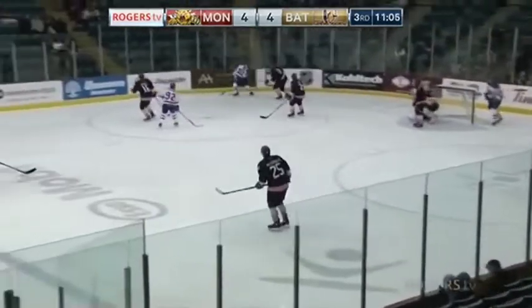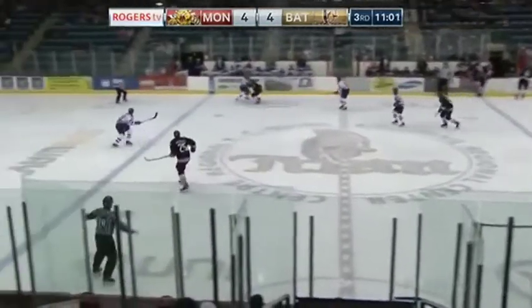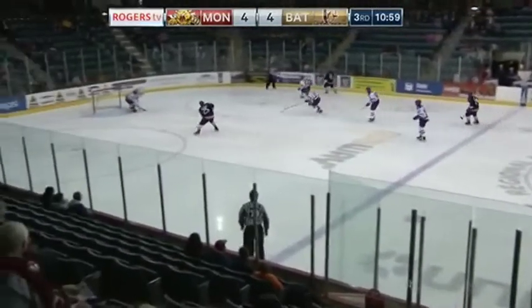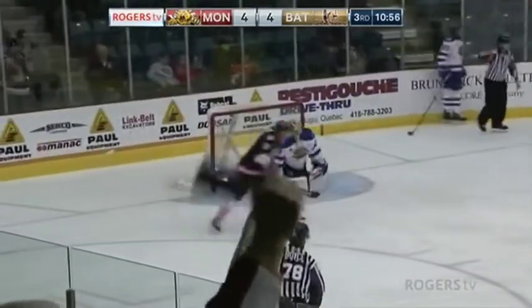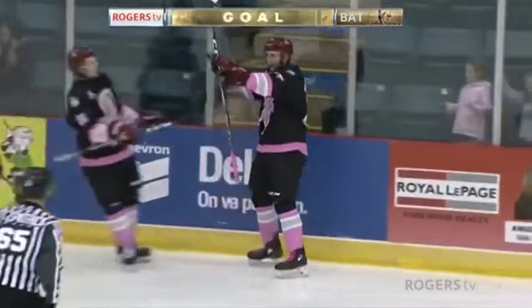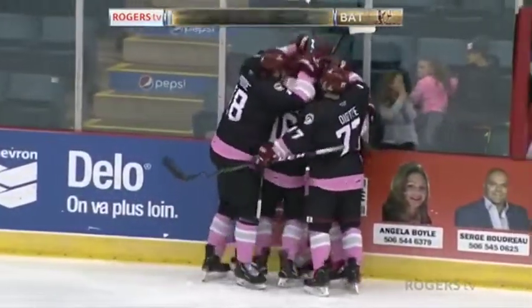Can't go anywhere with it. Nobody to pass to now. It's Element intercepts that pass. It was intended to get to the point. He'll race up ice as he's trying to go by Sean Stewart. He's hooked to the backhander. Anderson McDonald, the go-ahead goal. He finally finds a way to score and celebrates with Sean Element.